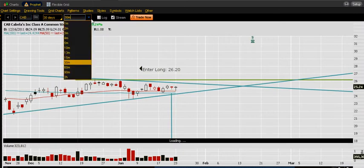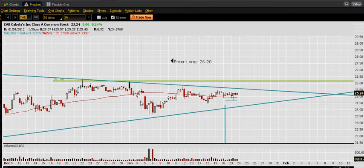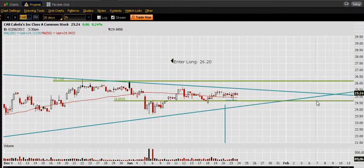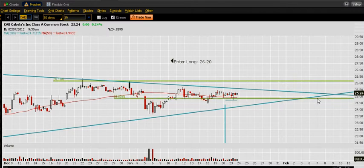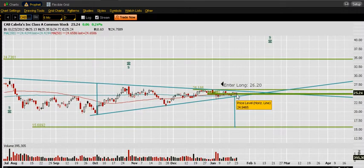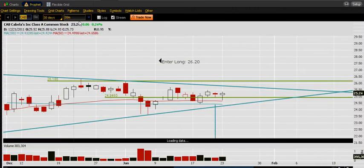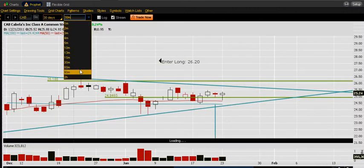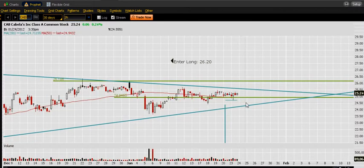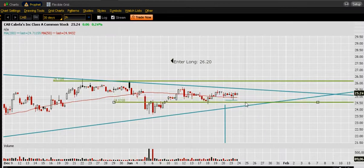If I zoom in and take a look, where is there a resistance level near there? Let's see, 24. That's right around the 200-day moving average, so we're safe there. The 50 was at 24.65, and I see that we're going to have a mental anchor at $25. So 24.65, put it below. That gives me a stop of about 24.45.